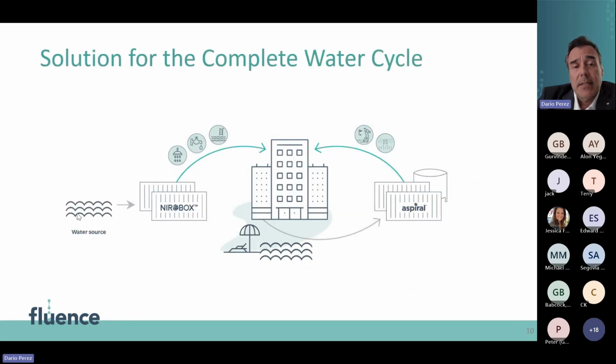So the concept is, let's take water from the sea or a source that is not potable. We'll treat it using our Needlebox systems. We'll provide the water for your operations, say hotel, residential, resorts, hospitals. And then we get the wastewater. We'll treat it on our Aspiral systems, and we'll create water suitable for irrigation or other uses, say cleaning, filling boilers or things like that. So that's pretty much the concept.